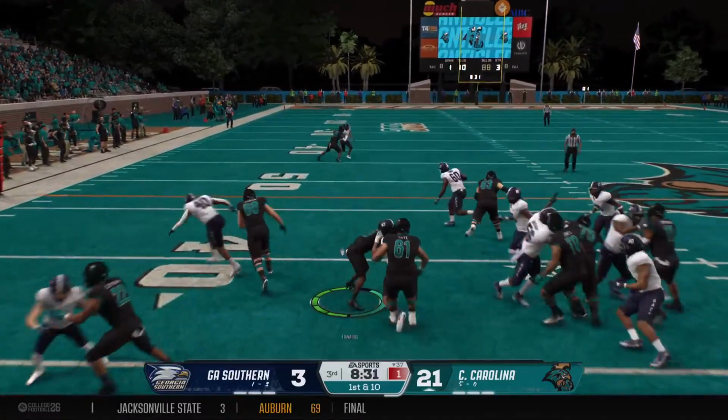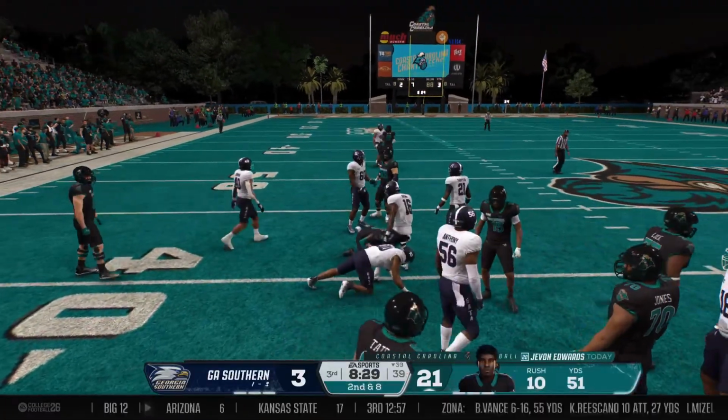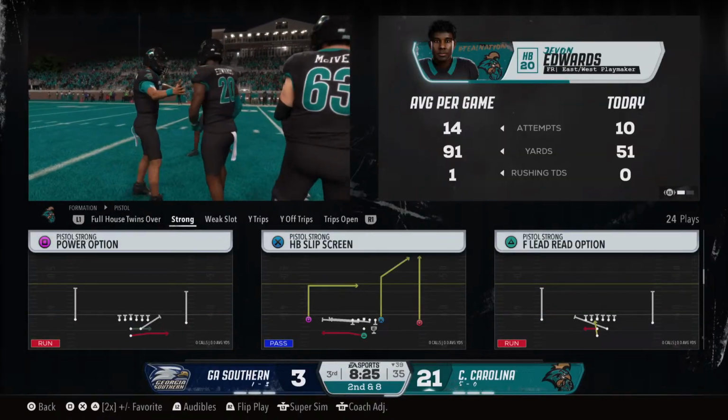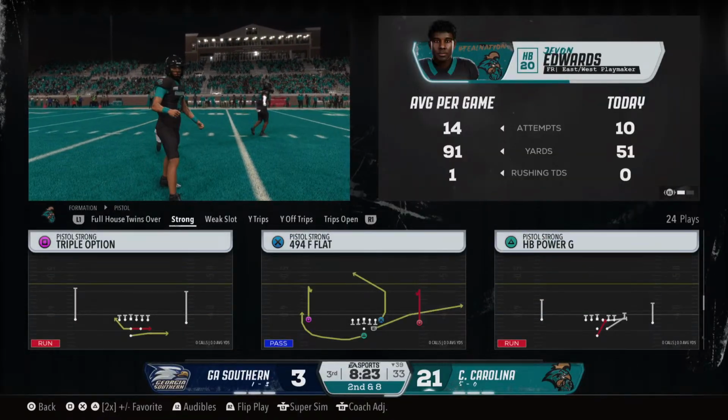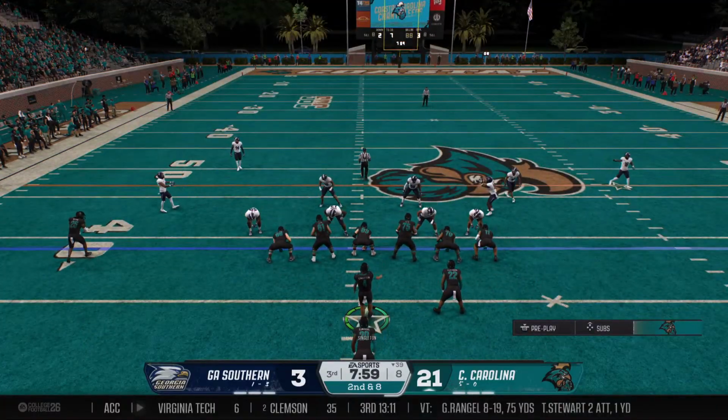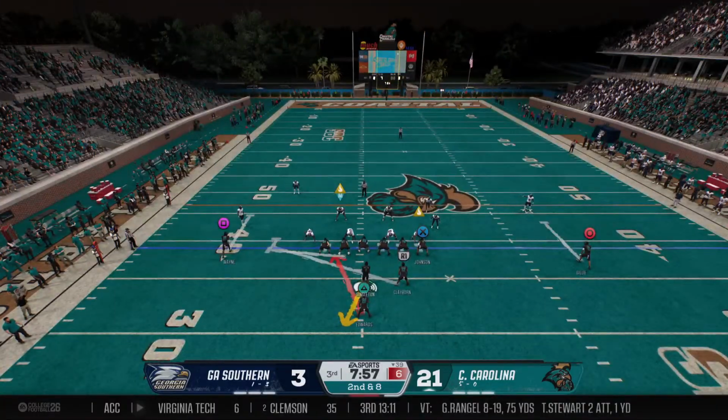Right back to the well. Not much running room there thanks to this senior defender. And the defense doing a great job committing to the run. When you commit to the run like this, obviously you can give up some plays in the passing game, but you got to stop the run first.